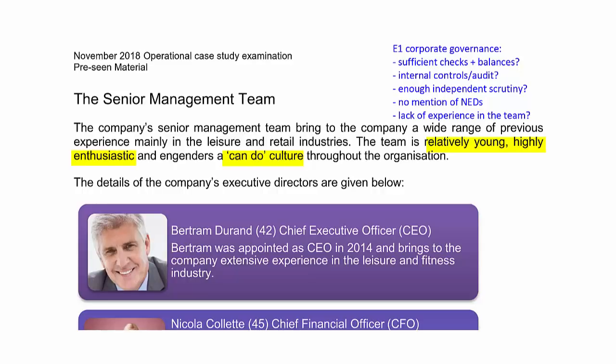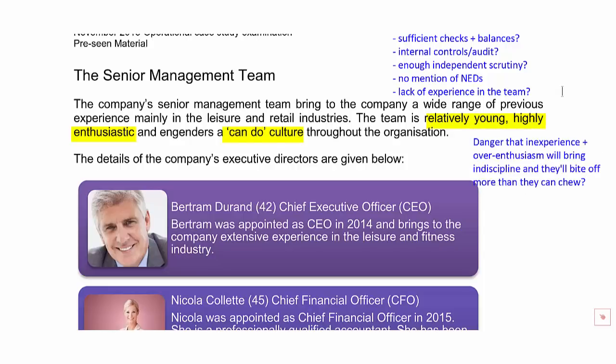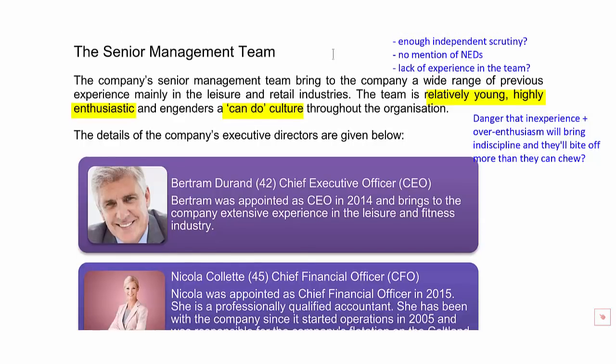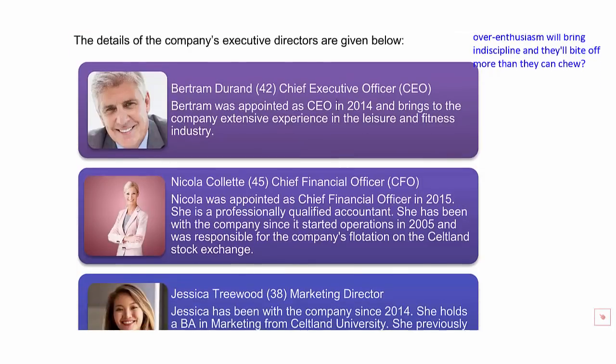Okay, Bertram Durand is the CEO of the company. He's been there since 2014. He does have extensive experience in the leisure and fitness industry. And as we work down through these senior managers, we'll see that most of them have experience in the leisure and fitness industry, which might lead us to ask whether this senior management team could do with a little bit more outside experience. Someone coming in who has experience of another industry could present a different perspective, and that could be of value. So maybe if they're bringing in new non-executive directors, for example, they would put an emphasis on someone with experience in another industry besides leisure and fitness.